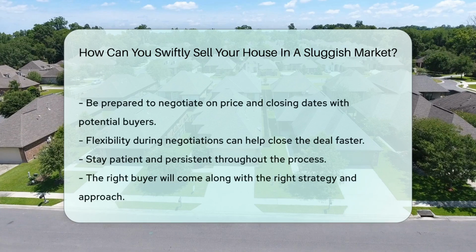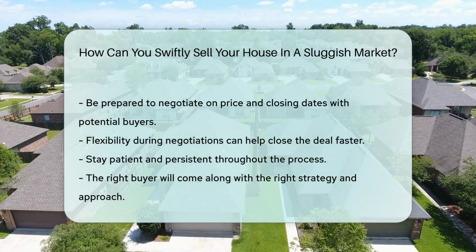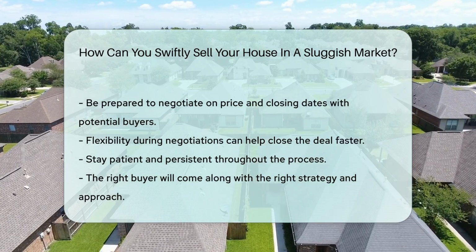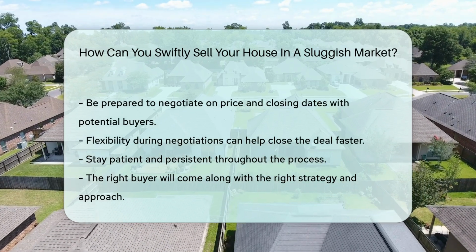And lastly, be prepared to negotiate with potential buyers. Flexibility in terms of price and closing dates can help close the deal faster. Stay patient and persistent, and eventually, the right buyer will come along.